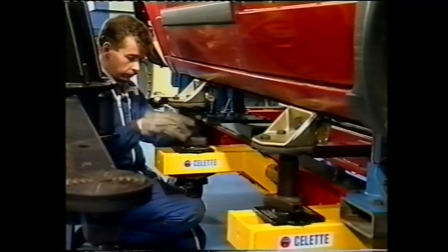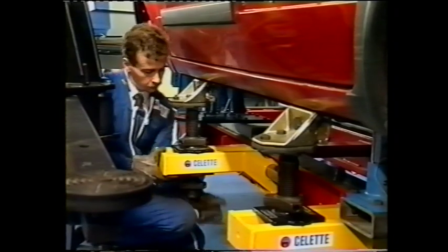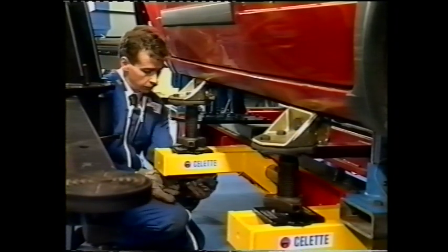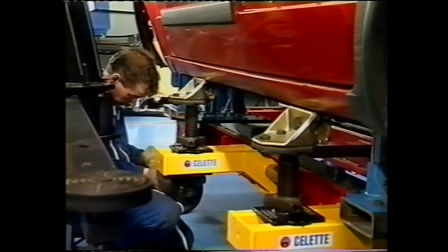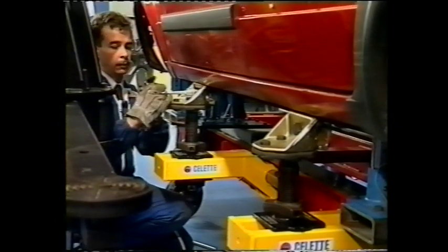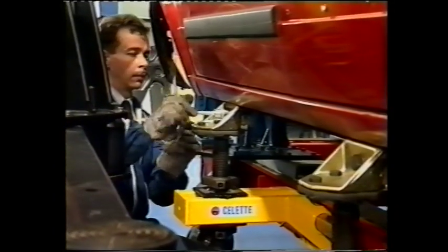Now the body must be firmly anchored against reaction from the pulling. Sill clamp supports and sill clamps must be used, and these are attached to the bench. They are then adjusted up to and against the sill. The support is adjusted for height, and then the clamp is tightened.